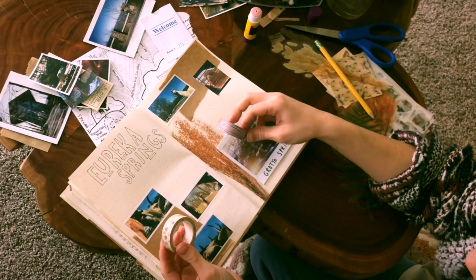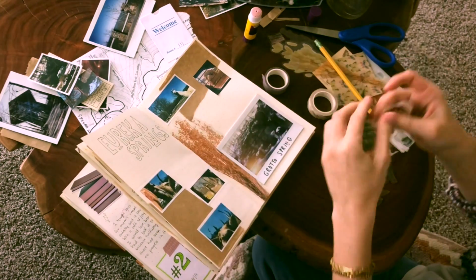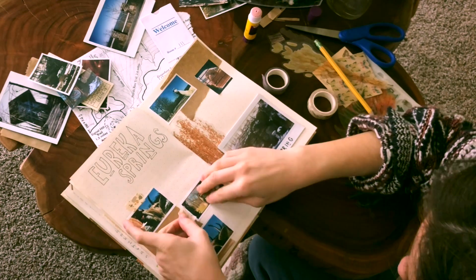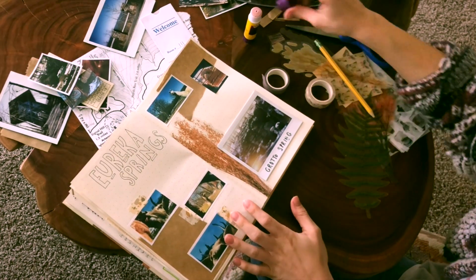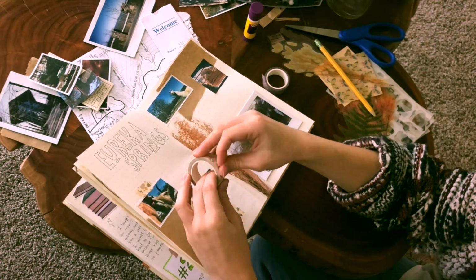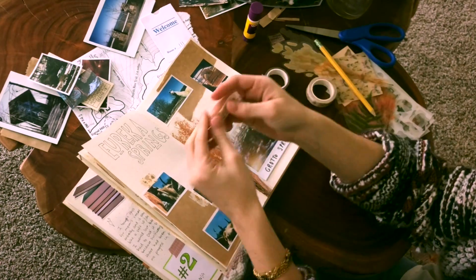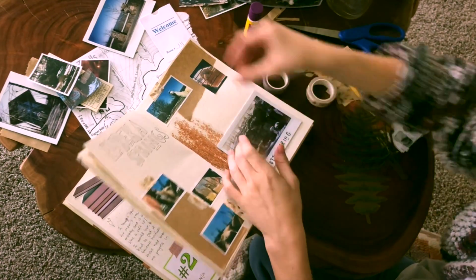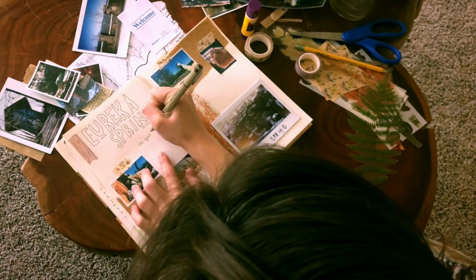So I started with all of our photos from Eureka Springs. The first stop that we made was to their safari park. It's a huge drive-through safari park, so you just stay in your car, roll down your window, and feed the animals. And all of the deer and camels and emus, all different kinds of animals, will come up to your car and you can feed them. It's super cool. I've got footage of that in the vlog. If you're interested, I'll link that in the cards.